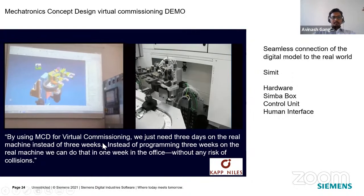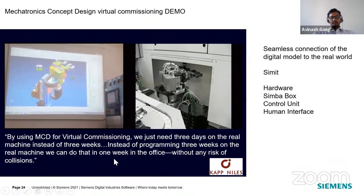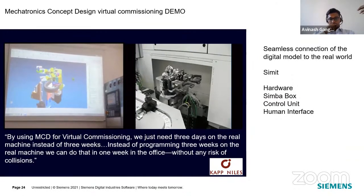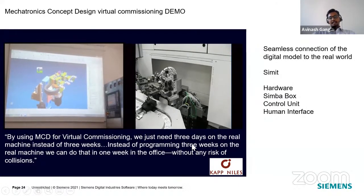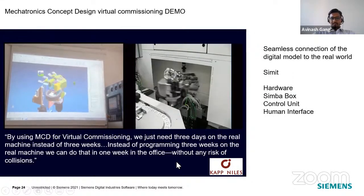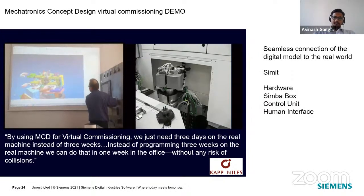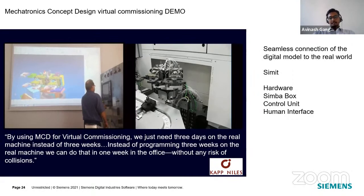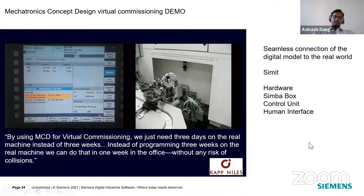So in this case here, we're looking at using Mechatronics Concept Designer, which is an offering from NX. Here the customer is able to see the real commissioning of the machine happening in 3 days, instead of what would ideally have taken about 3 weeks, right? Even if it is a 30% reduction, or even a 20% reduction on your overall commissioning, that's a big number, right? So that will help you to look at this in a different way.